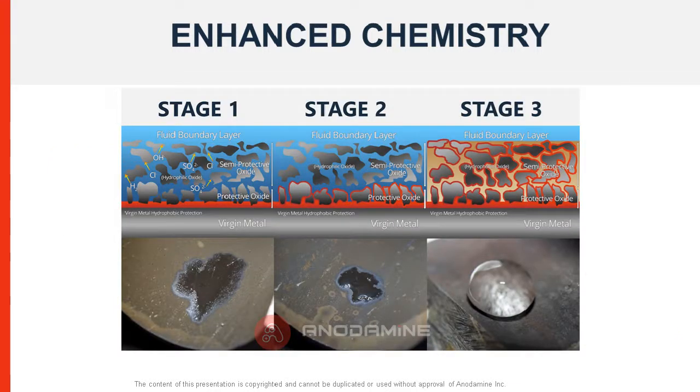So to summarize, here are all of the three stages you can see in your unit when you're applying anodamine.